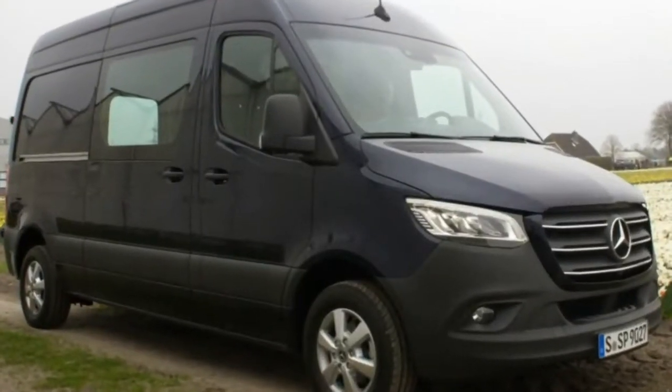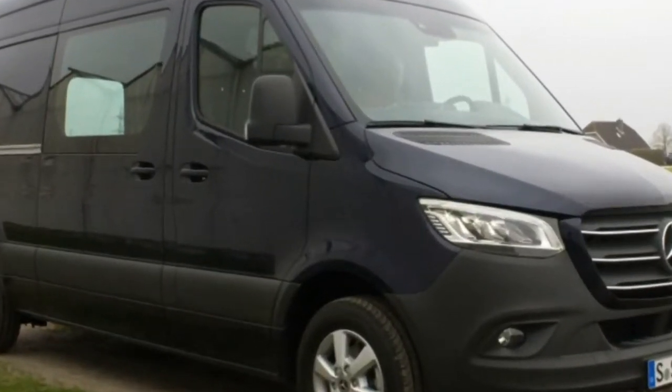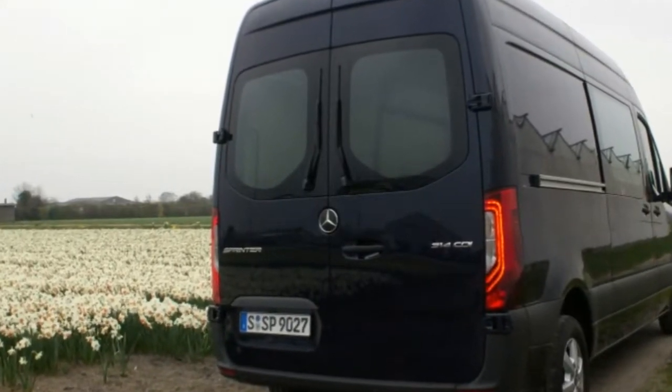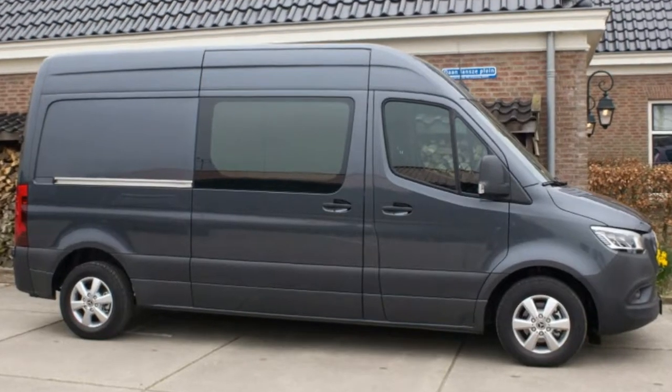2019 Mercedes-Benz Sprinter First Drive Review. Boxy and pretty. Mercedes-Benz introduces a new version of the Sprinter, a German automobile worker utility van.